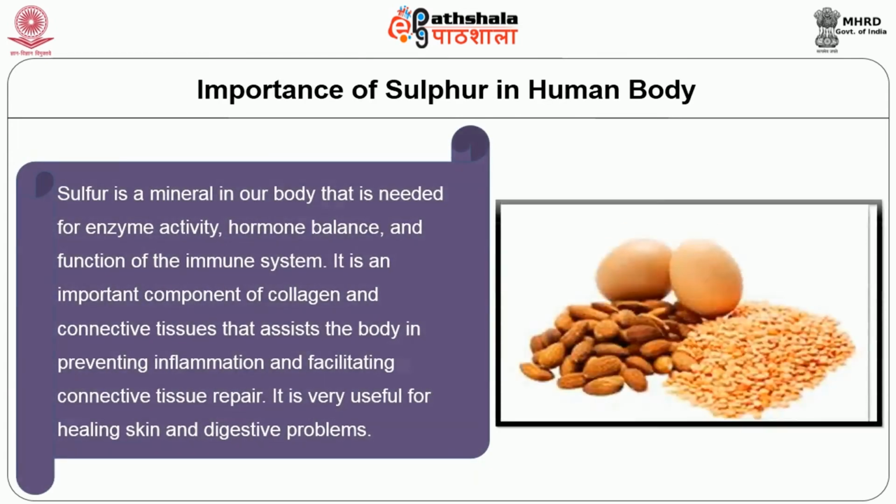The importance of sulphur in the human body. Sulphur is a mineral in our body that is needed for enzyme activity, hormone balance and function of the immune system. It is an important component of collagen and connective tissues that assist the body in preventing inflammation and facilitating connective tissue repair. It is very useful for healing skin and digestive problems.